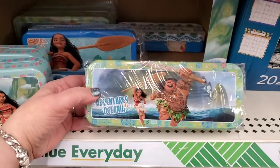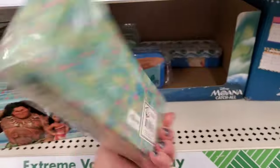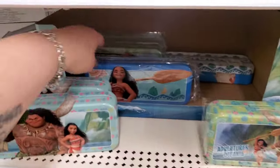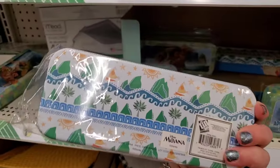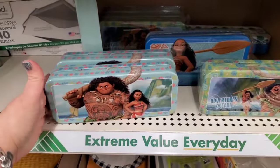Then I'm seeing this one, Adventures in Oceania. And those are the characters. And look at the other side, it's so pretty. Then we have this one that is just Moana, really beautiful. And that's the back of it. Look at how pretty the print is. It's super tribal and really cool looking. And I think that those are really awesome little gifts.